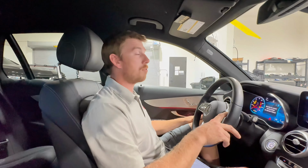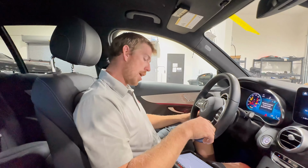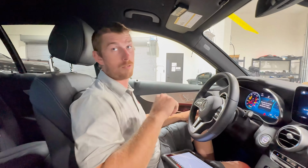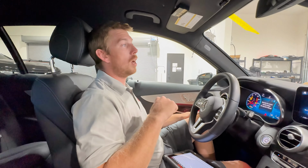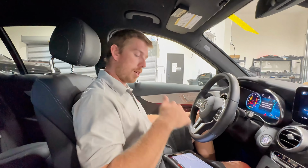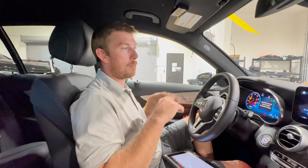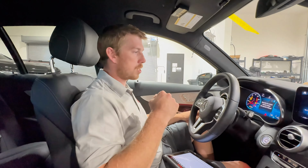It's kind of a debate in the calibration industry whether a test drive is necessary or not. It's pretty straightforward from the computer. You pretty much get a success or failed, and that's about it. There's really not too much in between. Once I'm done with the test drive, like I said, I do a final post scan, make sure everything's good to go, and then I'll usually do a key cycle after that.